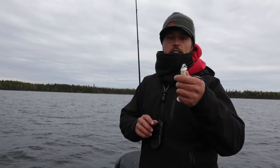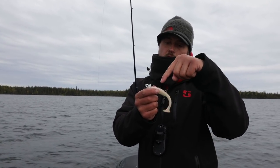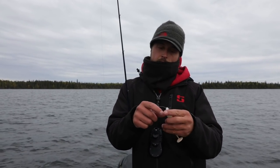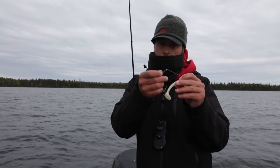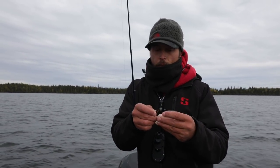All right, so here's what I use here. This is a swim bait head. Typically the hook comes up and around, one hook per lure. So I cut that off, and instead of a single hook, we have a treble hook trailer, barb pinched of course, and I'm just embedding that right back here.